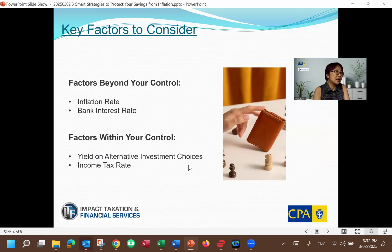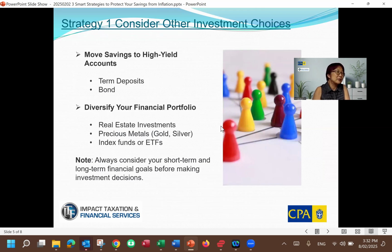First, we need to look at the key factors we need to consider. There are factors that are beyond our control: inflation rate and bank interest rate. We can't really control those factors, but there are factors that we can control: yield on alternative investment choices, or our own income tax rate. So let's look at different strategies on the two factors that we can control ourselves.